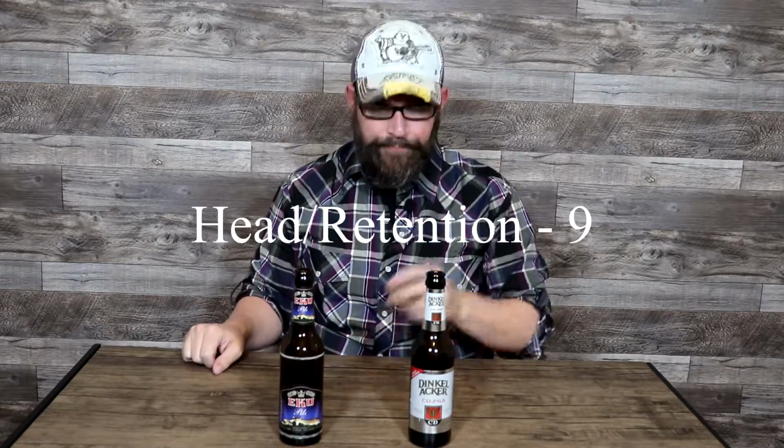Head and retention on this one was really quite nice. It did a very good job. It formed a very beautiful, creamy, lush head, and it stuck around for quite a while, even in that glass, which isn't the best. I like it for Pilsners, but it works better for taller beers. It's a little bit bigger glass, but I was a bit more aggressive. It formed well. I give it a 9 out of 10.